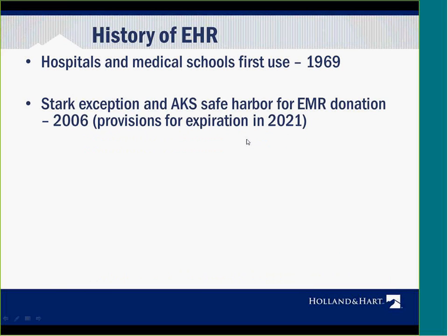In more recent times, in 2006, which I was kind of shocked putting this together, that's almost been a decade ago now, that was when the Stark exception and an anti-kickback safe harbor were specifically implemented for EMR donation. The provisions for those exceptions and safe harbors were initially set to expire in 2013, but have been extended, so now they're not set to expire until 2021. But even looking at that, the first regulatory acknowledgement and allowance for certain things to be permitted, given the new electronic world in which we live, dates back now to 2006.